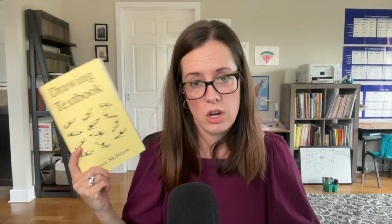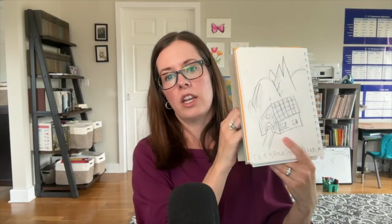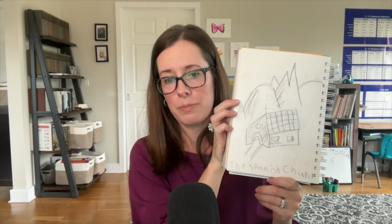They always say drawing. And just to give you a reference point, this is my daughter's. She just turned 7 years old. So this is a 7-year-old, and these are the types of things that she's drawing. I'll just randomly open. This is her Spanish church.